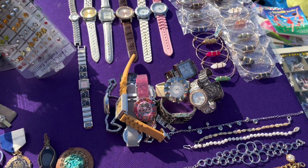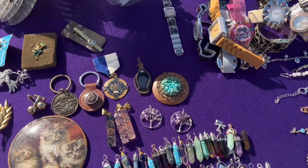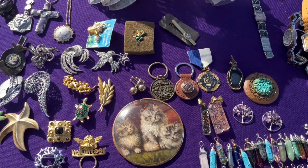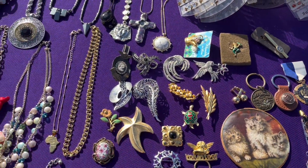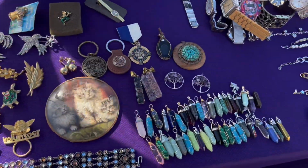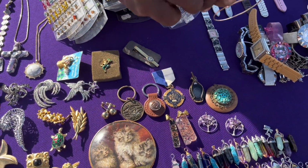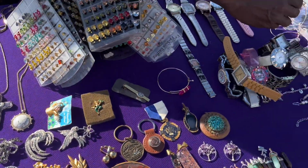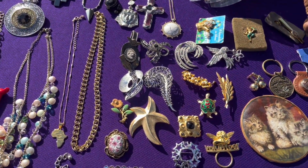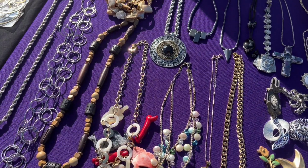So here's another vendor selling jewelry. Here I'm looking for sterling silver. The gentleman that was selling at this booth kept trying to show me things that I was not interested in. So you'll see me keep pointing the camera at different things he's pointing at, but I really was just looking for sterling silver or gold if I found something like that, or even brooches that catch my attention.